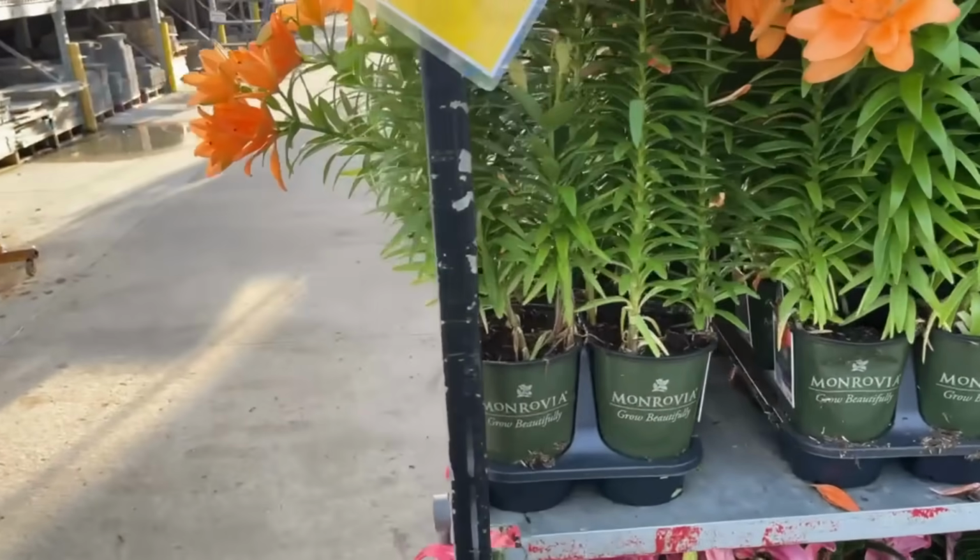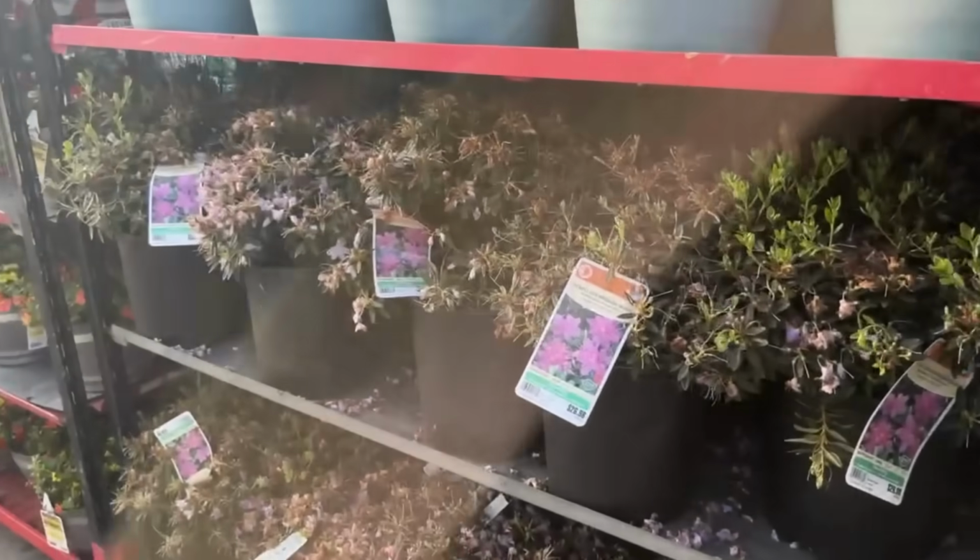Alrighty, let's go around the corner and see what else we can find. I love the orange one. It's so pretty.